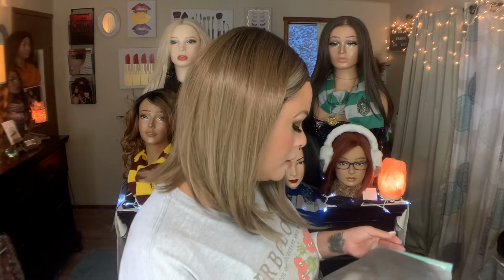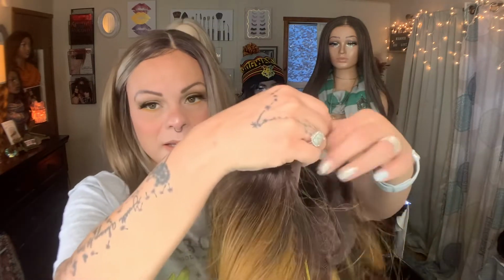Next up is another wig that I'm doing a collab with, but I'm also going to do a giveaway for this wig. This is Janet Collection's Noelle, and I have her in the color Daisy. I reviewed this wig when I first started wearing wigs, and I just feel like I know a little bit more now, and I really loved the color. I got this wig from SoGoodBB for $21.14. And this is the Daisy color, which I'm obsessed with.